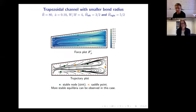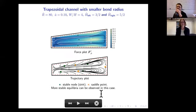Just so you can appreciate that what you get is very dependent on lots of things. Here we've just dropped the bend radius down to 80, and suddenly things have changed a lot. We've got 4 stable focusing points instead of 2 as before. So geometry is very important to what's going to come out of here. Just thought I'd illustrate that.